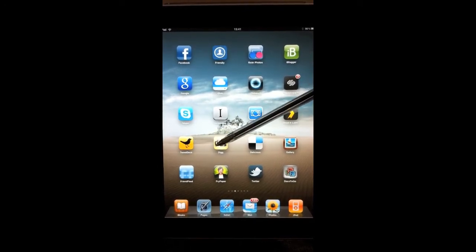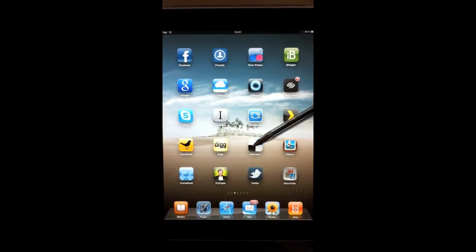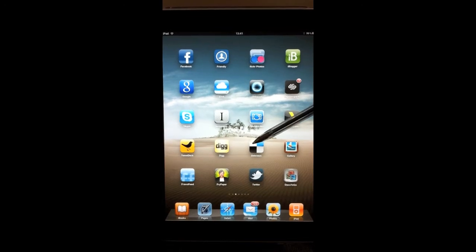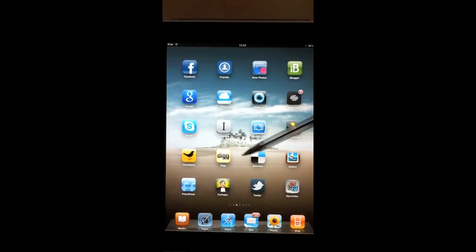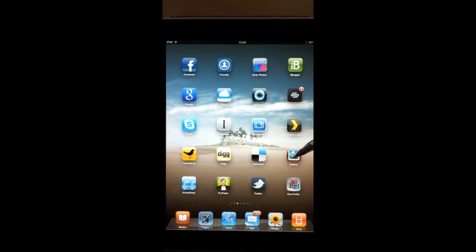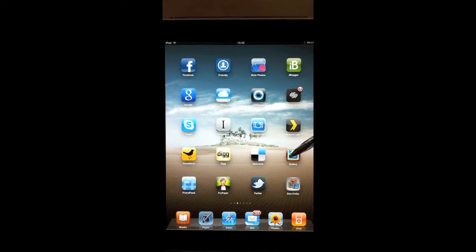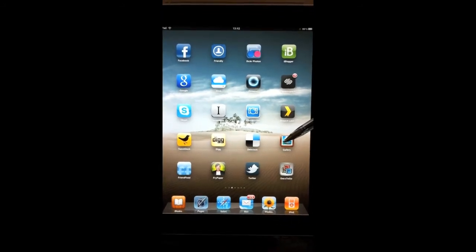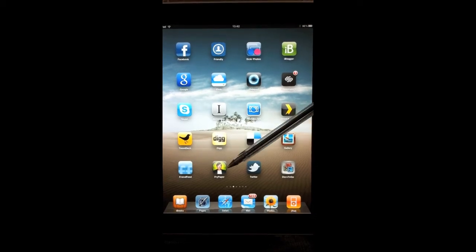TweetDeck, which is a Twitter application. Digg and Delicious. These two are kind of like bookmark saving applications or programs. Very handy sites to have. Gallery, again, that allows you to access the photographs that you put up on your iDisk, and again, that's a Mobile Me service. FriendFeed, which is a bit like Facebook.